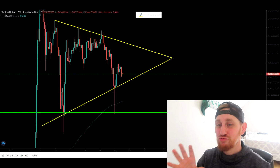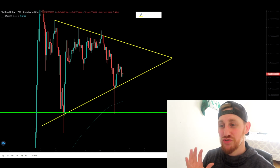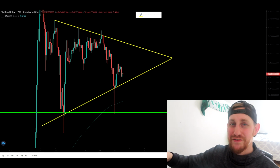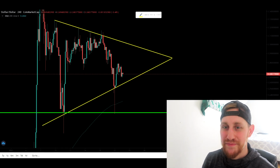But as we jump right on into the 4-hour chart here of Stellar Lumens, we are just in this symmetrical triangle. Now, the longer we consolidate sideways, we're seeing Stellar Lumens make bigger and bigger symmetrical triangles. It almost keeps going sideways out of a symmetrical triangle and then making a bigger one, right? But this is the one I think we're in. This one makes the most sense of the ones I've talked about.